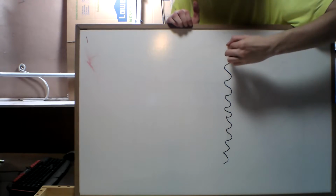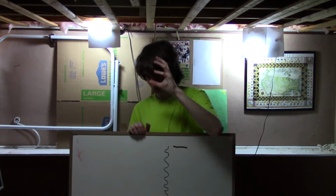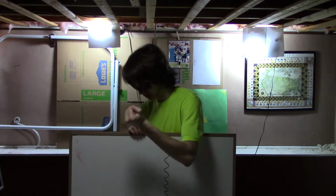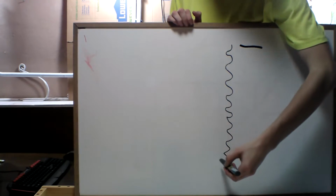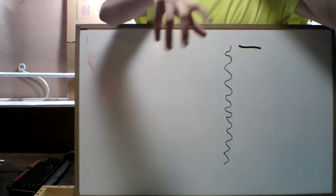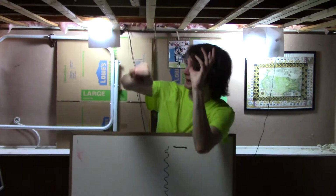So instead of going down it in a straight line, you can just grab onto the sides and then go down it in a twist, but it makes it easier to climb up it. You don't have to use as much force because you can just grab onto the sides and then go up. It's not the fastest, but also it's not the least efficient.